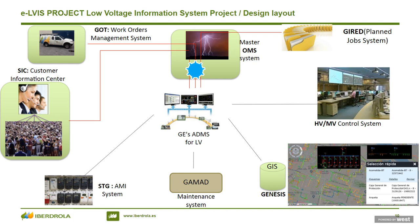Also, another important interface is with the OMS, the master OMS, and we are going to use this OMS as a gateway to connect with other systems: the work order management system, the plan job system, and also the customer information system. It's very important to say that we need a real online synchronization to know the real status of LV outages and plan jobs, and to be able to inform the customer information system about the real scope of the different incidents that we have. It's important to send very frequently the list of customers affected by LV outages.